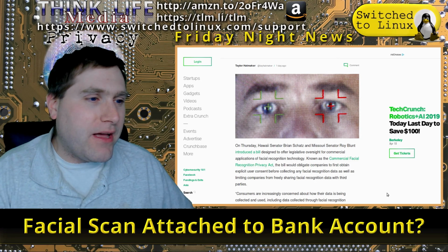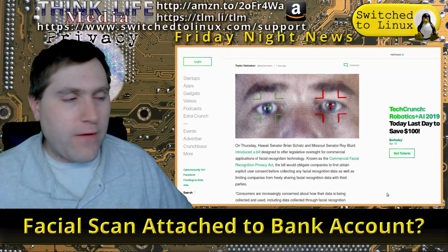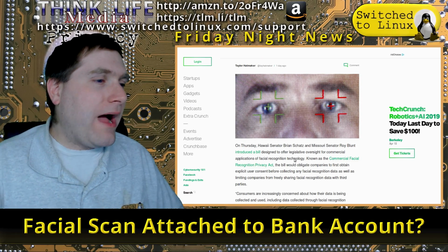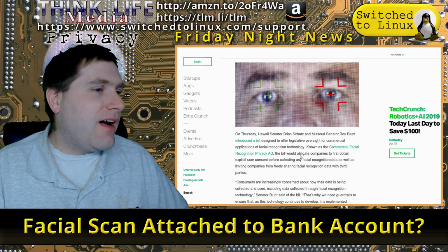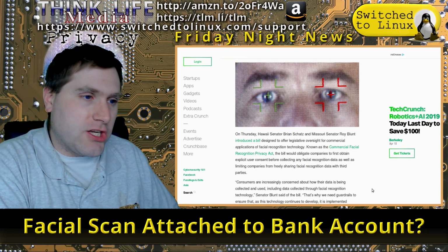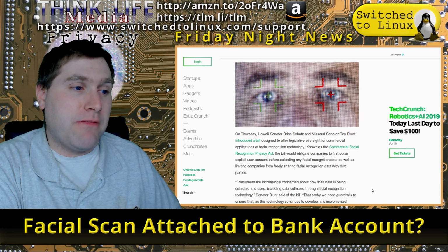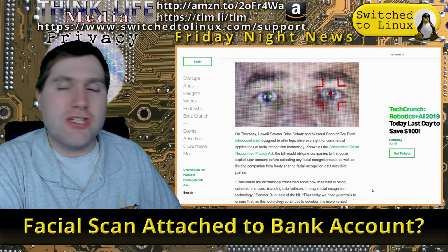They want to have a new bill, legislation to say we need to have commercial application oversight for facial recognition technology. No doubt written by IBM. So, Hawaii Senator Brian Schatz and Missouri Senator Roy Blunt, he was very blunt about this, introduced a bill designed to offer legislative oversight for commercial applications of facial recognition technology. Known as the Commercial Facial Recognition Privacy Act, it would obligate companies to first obtain explicit user consent before collecting any facial recognition data, as well as limiting companies from freely sharing facial recognition data with third parties.